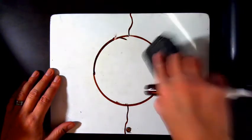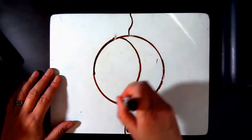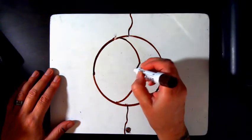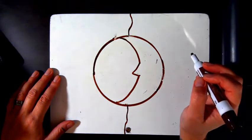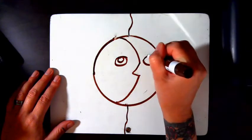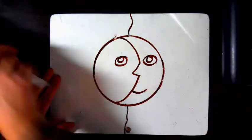You can start by drawing the crescent like that. And because I'm using a whiteboard, if I want to give my moon and nose more like that, that can also work. And then of course my eye would be here and my other eye would be here for the sun. And we can add details later. One more way that you can do this.